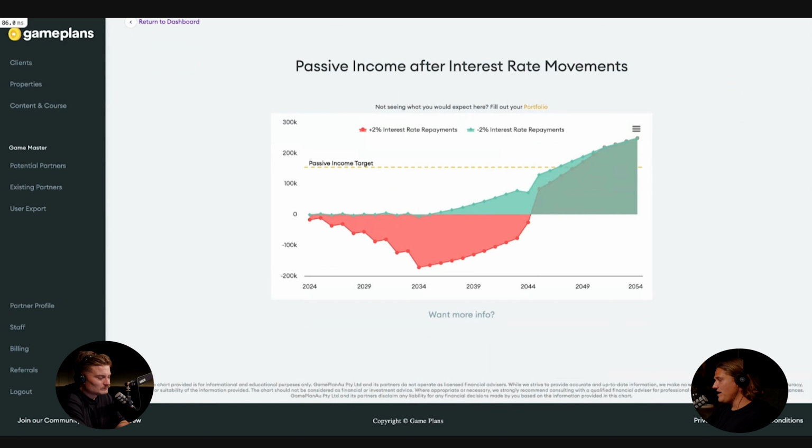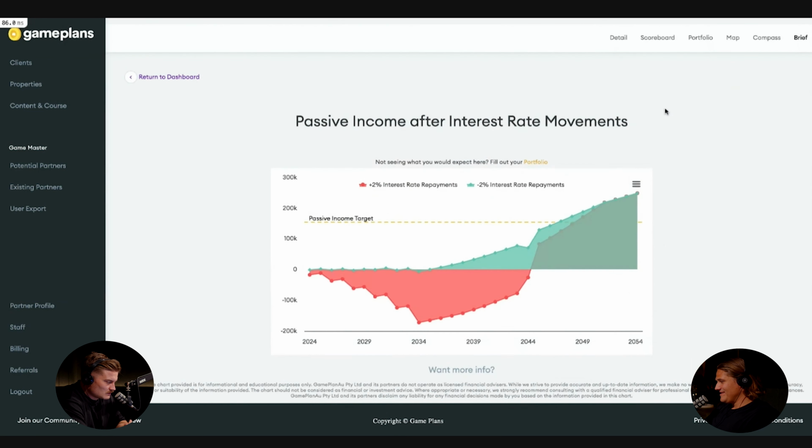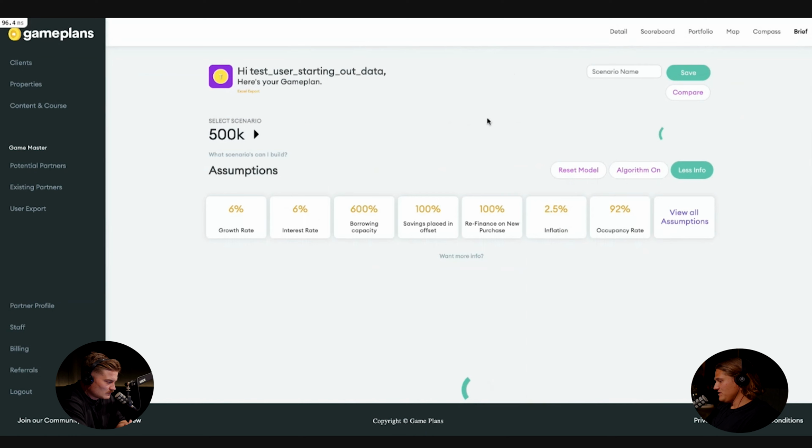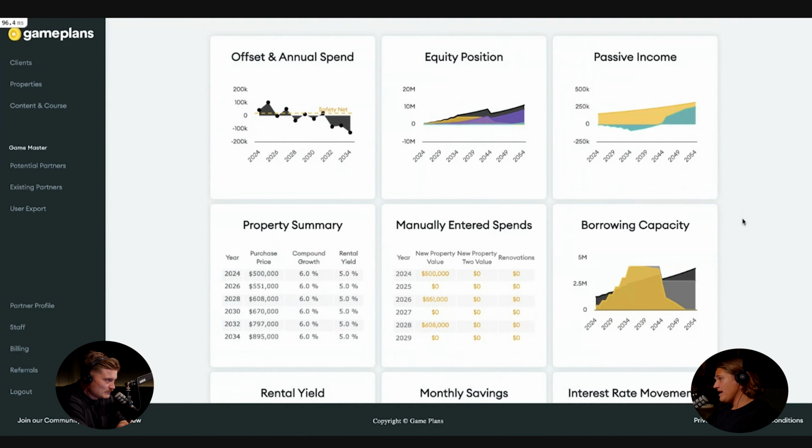On the 4% interest rate, where we were before, we hit our passive income goal of 150K by 2047. And then we still get to the same position because we're debt-free on the portfolio by 2054. Perfect. So with less purchases, we can either do four at 500K and keep them, or do six and slowly pay down the debt, or do six and then sell two.